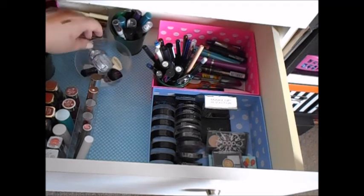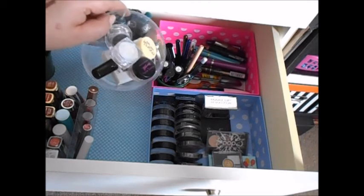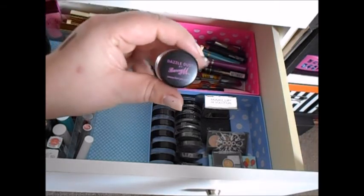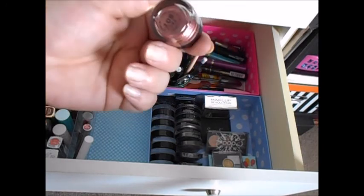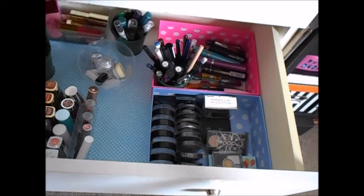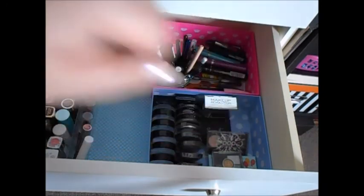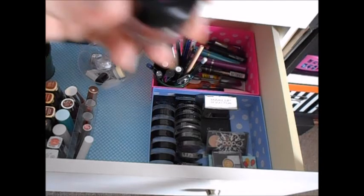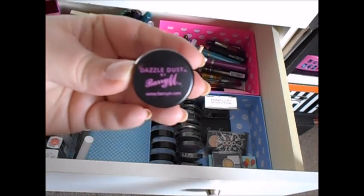In here I've got my eye shimmers, like my pigments and stuff. And I bought this new Barry M Dazzle Dust in, oh, what shade was it? I think it's Nemesis. So rather large swatch there, so a little goes a long way. This is quite messy actually. I've got it everywhere. So yeah, I'm going to have a little bit of a play around with that this month.